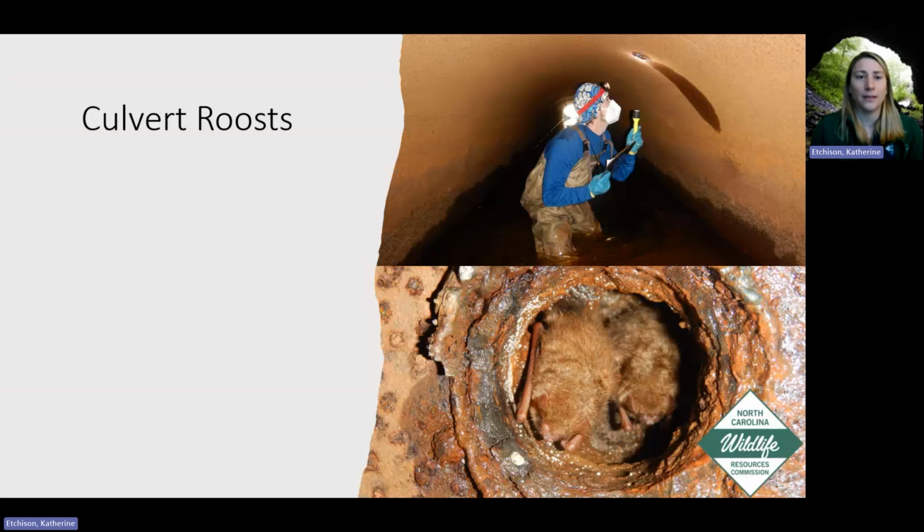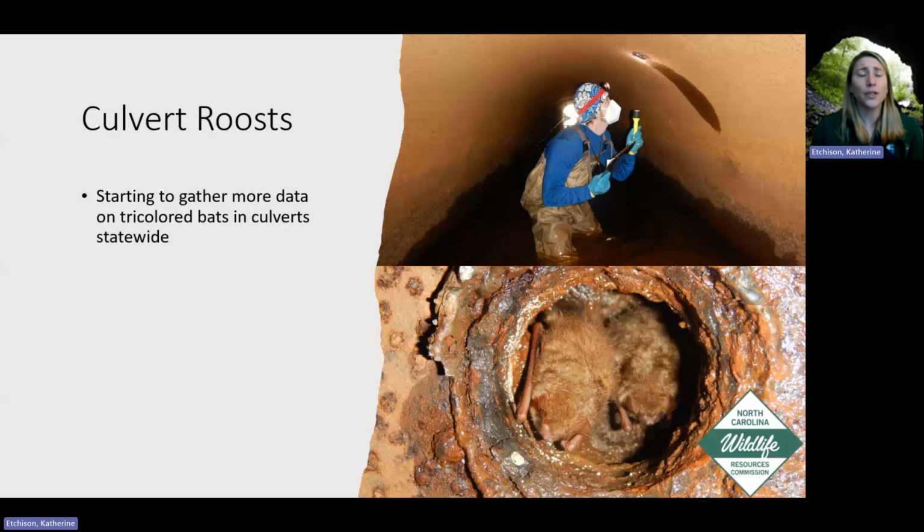And similarly to bridges, tricolored bats and other bats are also using culverts under roadways. And so we're starting to gather more data on this statewide. So this is not just restricted to the coastal plain. And the reason for this is we're seeing that other states in the Southeast are checking their culverts and finding bats. And so that prompted us to do the same.